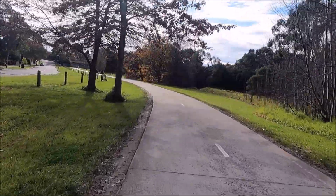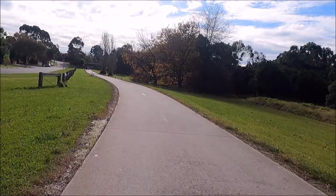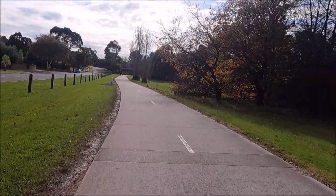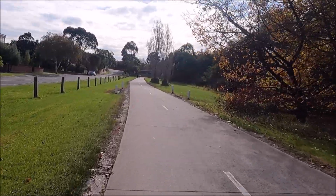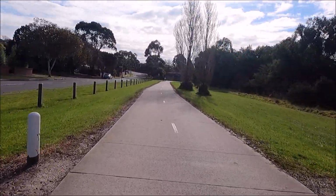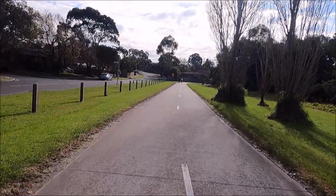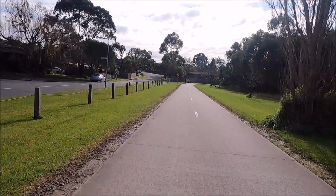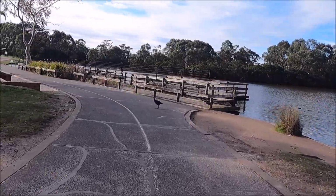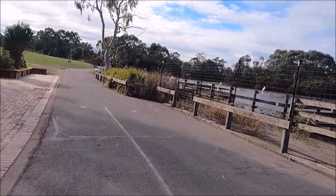Okay, the sign said that we're just 2 kilometres from the Jells Park Cafe, which means we're getting very close. Nice autumn leaves there. I think we've got to get across or under Ferntree Gully Road yet before we get into Jells Park proper. That's where all the memories are, along the edge of the lake.